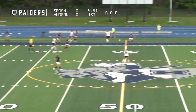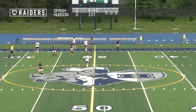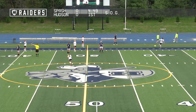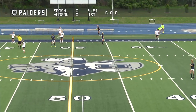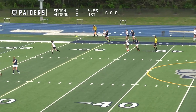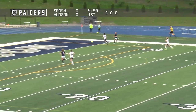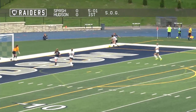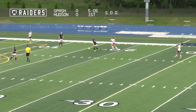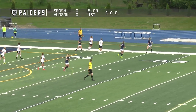So let's see if anything can materialize from this throw-in, and Stevens Point just kicks it right back to Hudson's possession. Don't need to play really tough defense if the opponent's just giving the ball right back to you. As Danielson will throw it in, trying to find Spencer. Spencer is looking to come away with it, and she will be fighting with number 33, Madison Rogan, who does a good job of keeping her away, but Hudson's still in dangerous territory.